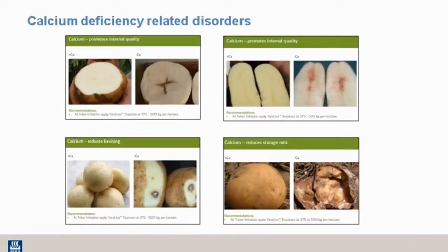This is just some illustrations of the sort of deficiency disorders that we'll see. As you can see on the top two there, internal issues, so that browning, cracking, internal browning, internal rust spot. We're trying to achieve, when you slice that tuber in half, that nice, clean, shiny sheen inside, and also a good skin finish as well. In the bottom there, you can see bruising.